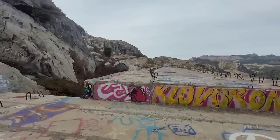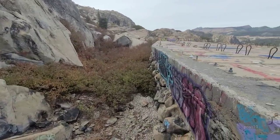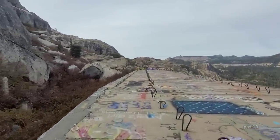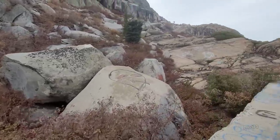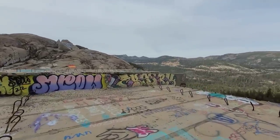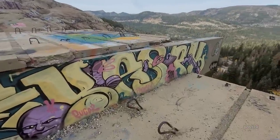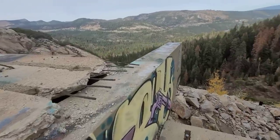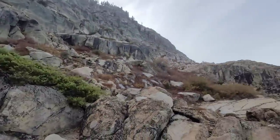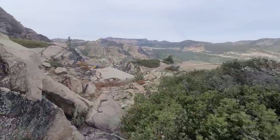Alright, we're getting ready to go into the next tunnel. We're gonna go over it. That's a nice cubby hole between those rocks. See a good amount of crumbling right here. More railroad ties. Way easier than I thought to get over this tunnel. This tunnel, there's barely any rock over it.